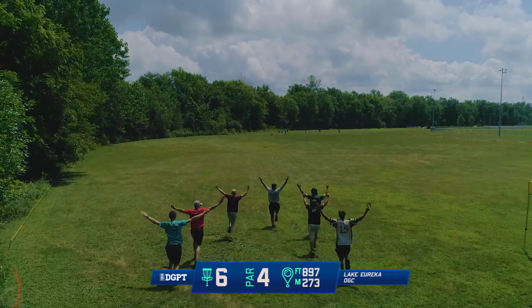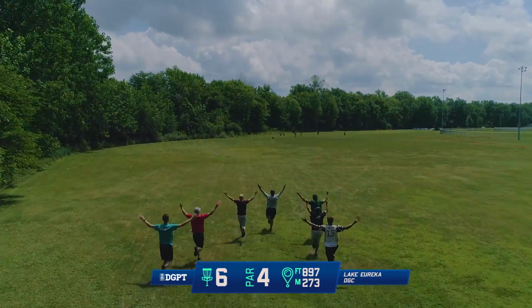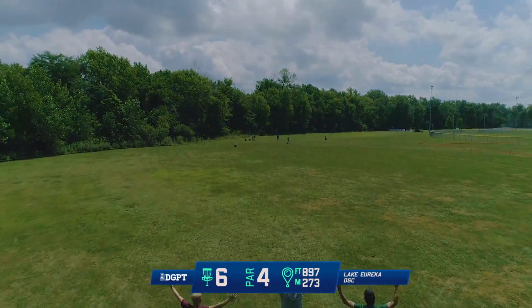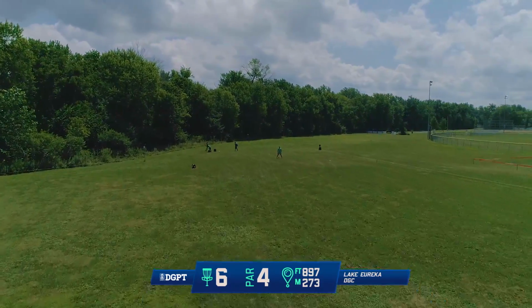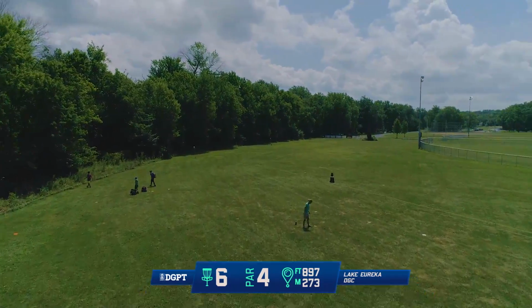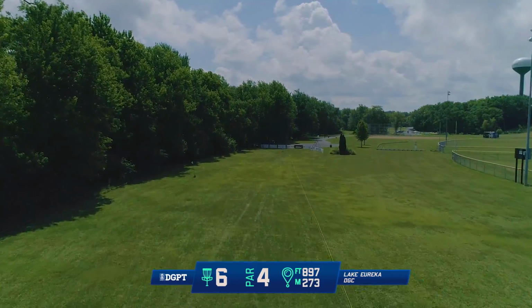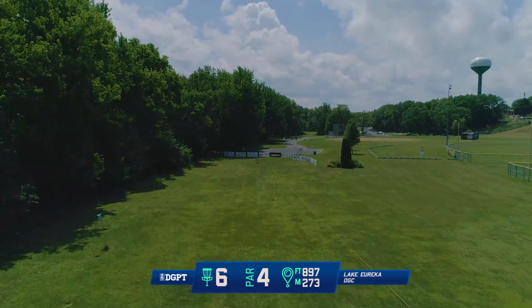Yeah. Whoa, what's going on here, Paul? Looks like the deformation for the Mighty Ducks. But hole 6. Hole 6. 897 feet. What did you think when you designed this hole? I just wanted to make it long and open and have a chance to kind of just crush the disc.